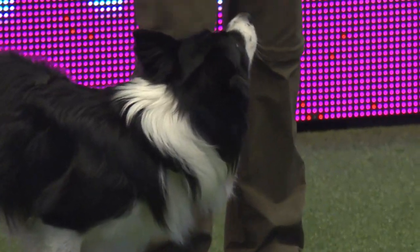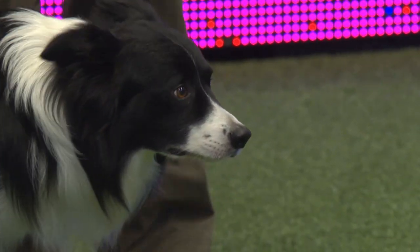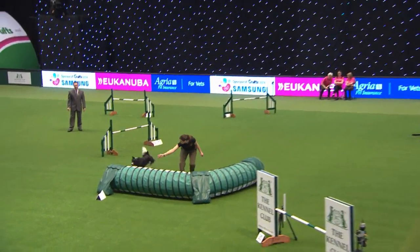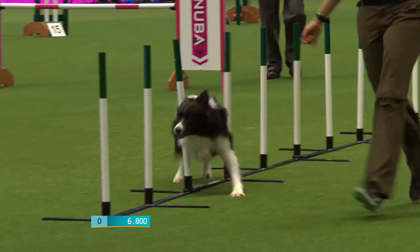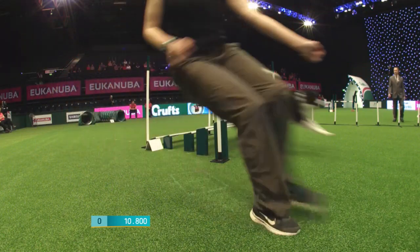Jenny Kimber with Governor, a Border Collie, 7 years old. They hail from Oxford. Been running together for the last 3 years and came 4th in this event last year. Away they go. Been doing agility for some 15 years now, has Jenny Kimber, and says that Gov, as she calls him, is just an amazing dog.